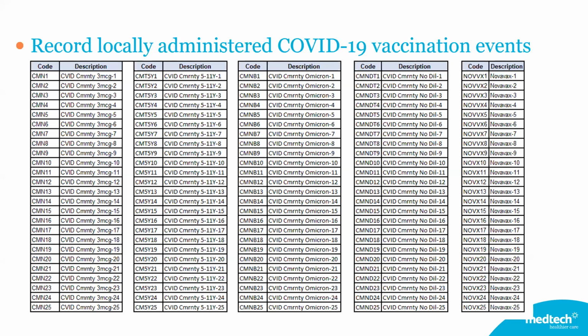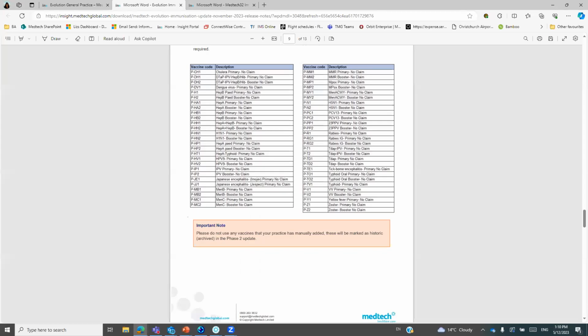How do we get onto Insight Portal? Insight Portal is insight.medtechglobal.com. And if you haven't got a login, email support@medtechglobal.com. There should be someone in your practice that has access to it though, so I'd just check with your practice manager. They will have it so that they can do the updates.